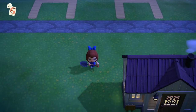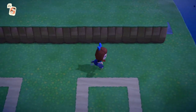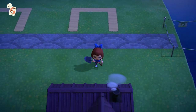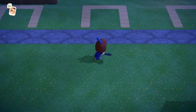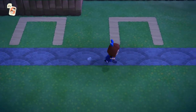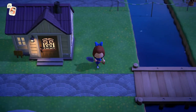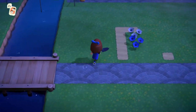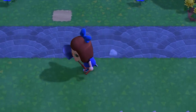So, I spent quite a bit of time last night laying out some plots for what I was envisioning for my neighborhood. And everything's just really close together. So I can fit three houses on this side, and I can fit one house across the river on the other side of the bridge, which is fine. But I don't know if I love it. Don't know if it's my favorite thing yet.